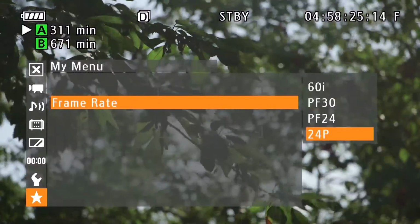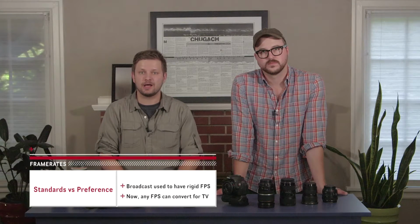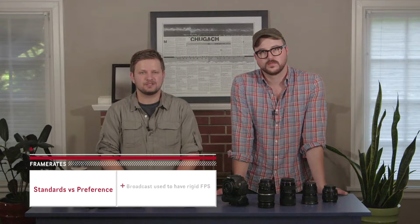Okay, so let's get to preferences and requirements. First and foremost, every single TV station, or most TV stations, including PBS, can take whatever you shoot with and convert it to their broadcast standards. So you don't really have to worry about what's required. And these days, editing programs and normal computers can handle footage shot in just about any frame rate. So it's not really about what's technically easier either.